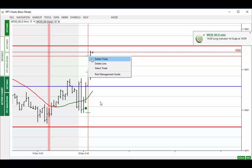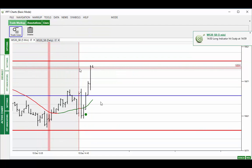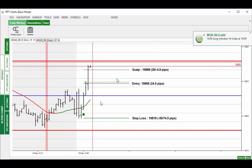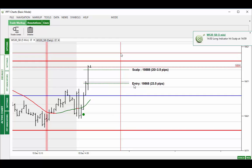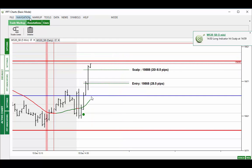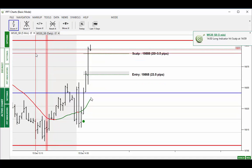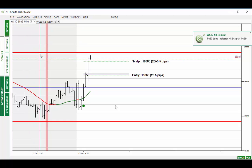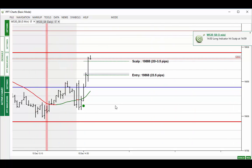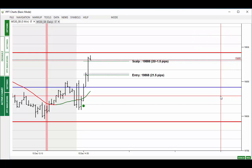So what I'm doing now is removing the original markup lines, replacing them, and seeing how the market goes on. I move the stop to break even as well, and then wait and see if the market will actually break through this resistance here. I'm just rescaling the charts and everything else, and this is all in real time yesterday. So let's fast forward and see what actually happened.